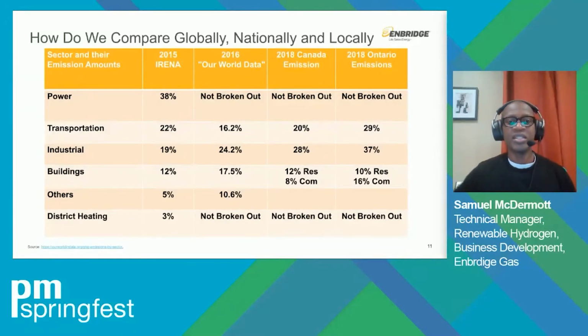But you also see industrial, and you can see for Ontario how high it is. We're one of the industrial heartlands for the country, so I would expect it to be somewhat higher. And then we top off at the bottom there with buildings in Ontario at 10% and 16%, relative to the 12% and 8% nationally.